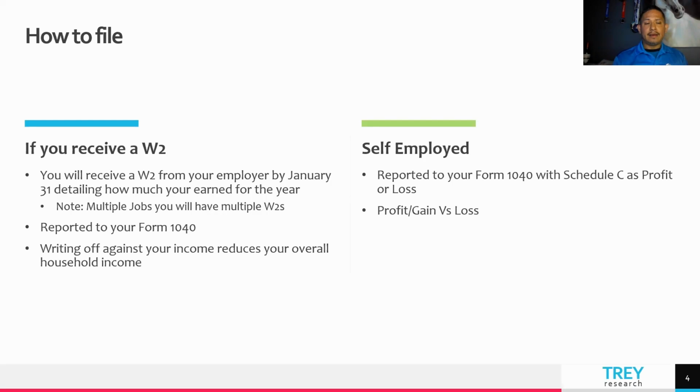Just note, if you have more than one job, you will receive more than one W-2. So you must wait for all of your W-2s before you file your taxes. You will report those W-2s on your 1040, which is, again, your tax return. And writing off against your income reduces the overall household income. We'll touch on that towards some examples that we have.